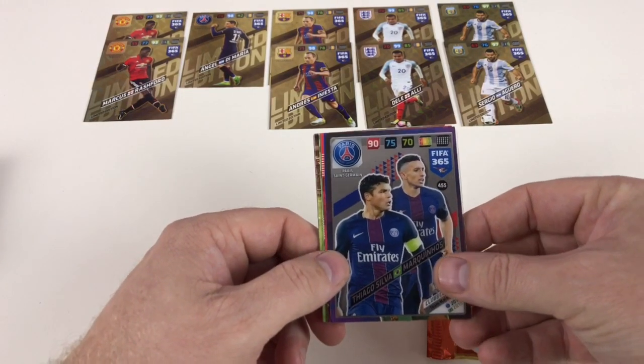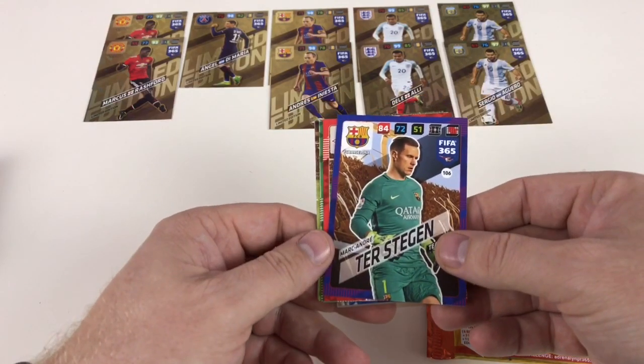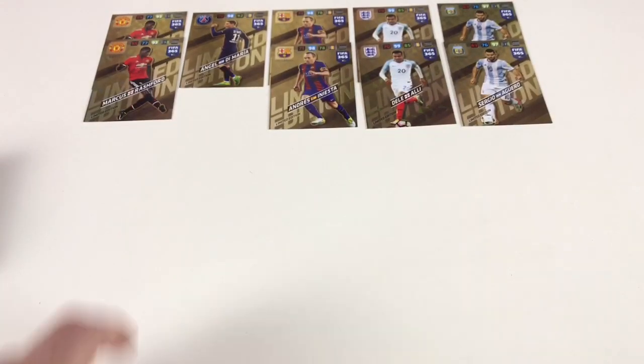Thiago Silva and Marquinhos. Marc-Andre Ter Stegen. So, yeah, there we go. Back to the beginning. Cool. Last packet. Do you think it's going to be an Angel Di Maria to make a duplicate there as well? Only one way to find out.